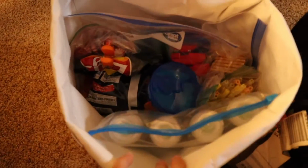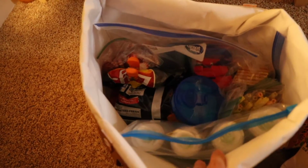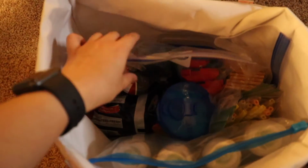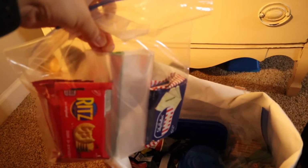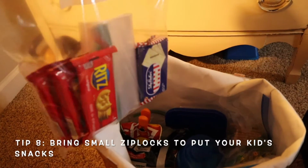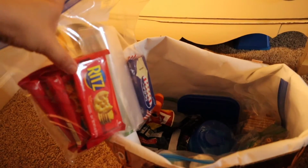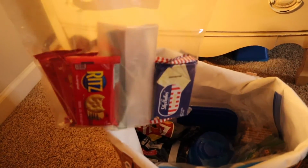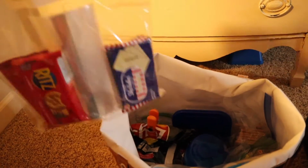And also, I will show you, this is not complete, but I'm going to show you the snacks that I prepared for us. I'll put this one in the back seat together with me and my son, because this is what we're going to have, like Skyflakes, just snacks. And I have these small Ziplocs right here just in case, because I will not give my son a whole pack of, for example, Ritz, because he's not going to finish it all. So I put 2 or 3 pieces in a Ziploc and give it to him. That's why I always have extra Ziplocs.